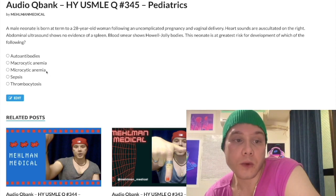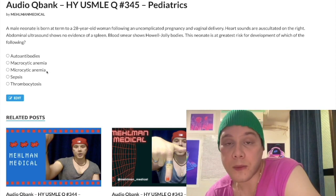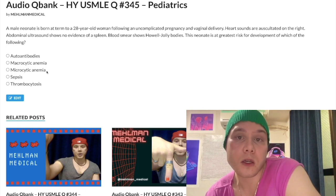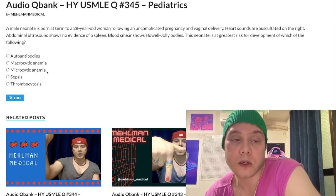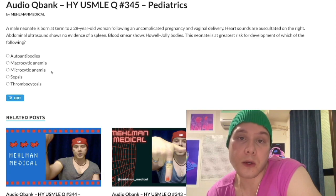Microcytic anemia, also wrong answer. When we talk about pediatrics, thalassemia, okay? It could be iron deficiency anemia and celiac disease, or also in kids who consume greater than 24 ounces of cow's milk daily, generally under the age of 2. That shows up in pediatrics. Also hereditary spherocytosis. Wrong answer, as I just said.